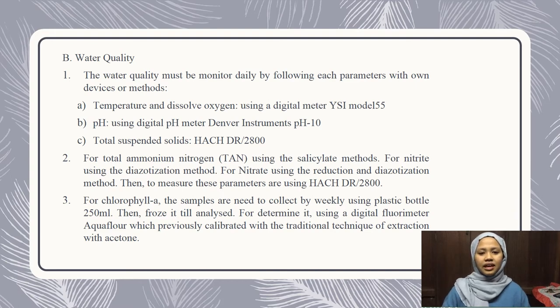HACH DR 2800. And then for the parameter chlorophyll A, the samples need to be collected weekly using a 250 ml plastic bottle, then frozen until analyzed. To determine it, we are using a digital fluorometer, AquaFluor, which was previously calibrated with the traditional technique of extraction with acetone.